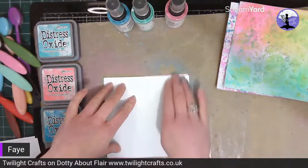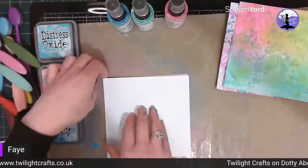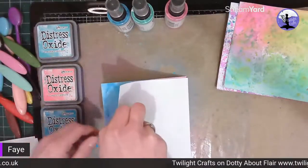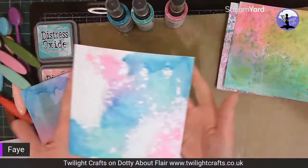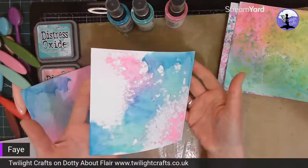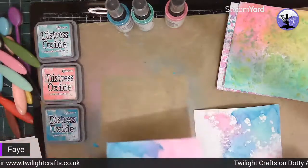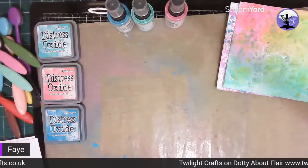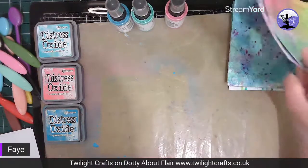And then you've got two. So you've got one that's got a bit more white space. And then don't waste anything, because these bits here, you have just this. So which piece did I have?